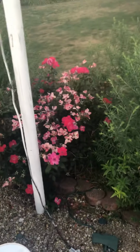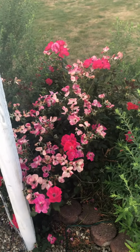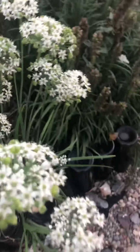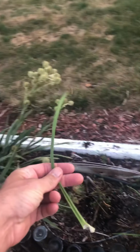This is just a standard rose bush. It can compete with all these prairie plants because they're just that aggressive. They're that tough. And roses can do pretty well with that too. This is an onion. If you ever eat wild onion, this is just like what you would buy when you go to the store and buy a bunch of green onions. If you see the green onions, this is pretty much a green onion.